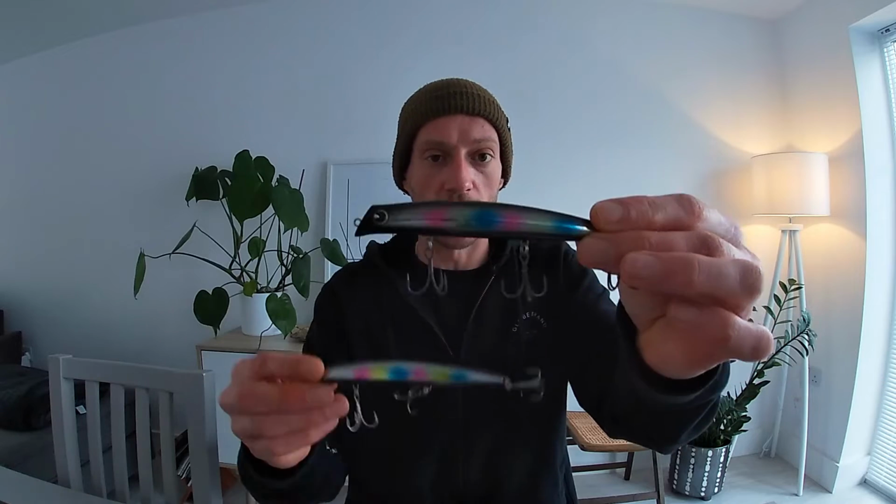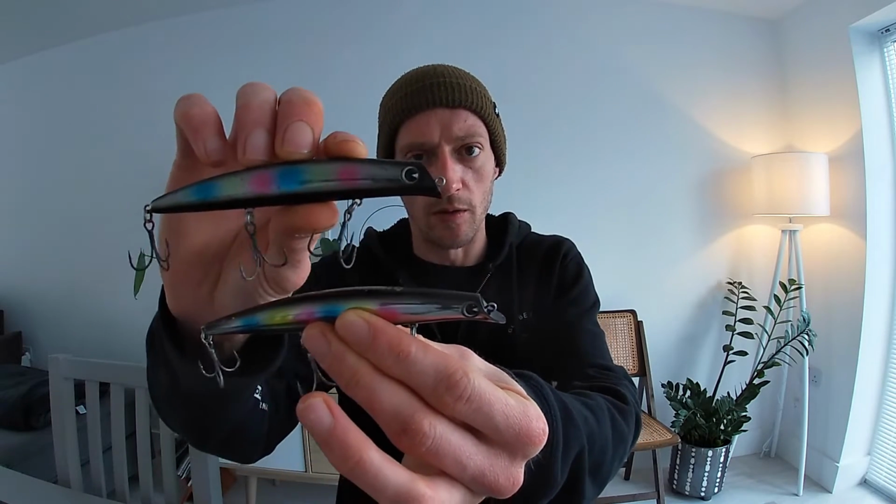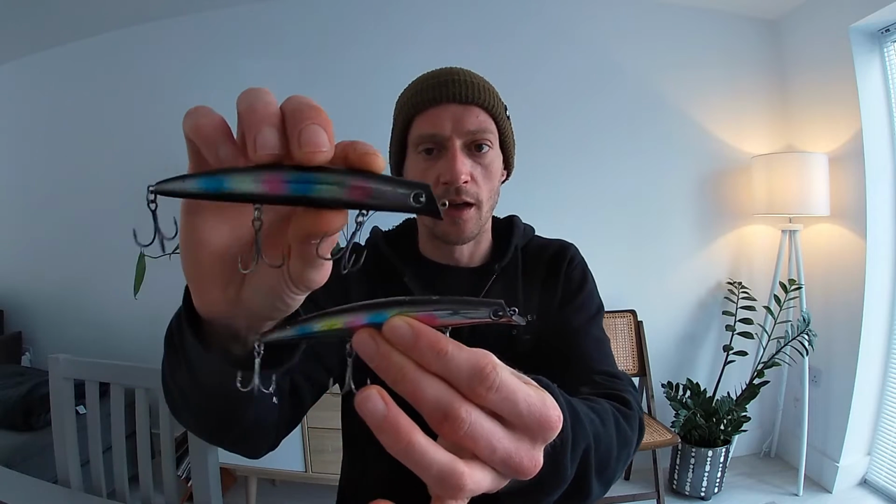They're one of the few lures I find, along with the Ima Kimono, which is this one, also in the same colorway, but it's a completely different lure. The Kimono, you can see, with the lip on it, is much flatter, therefore it swims a lot shallower. This is almost like a subsurface lure. This will swim 2 inches below the surface of the water.